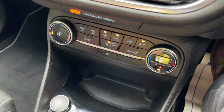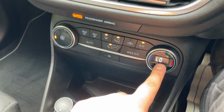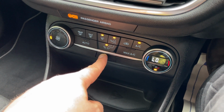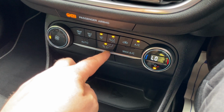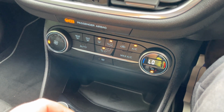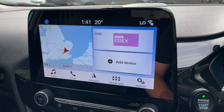Just above it we have all the heating, ventilation and air conditioning controls, so fan speed to the left, temperature to the right. We have the forward electrically heated front screen, so in the winter months when you've got a frosty windscreen, a fantastic feature. Front and rear demists there, different flows of vents in the middle, recirculation and 2 air conditioning functions just there. So moving up now, we can talk about this Sync 3 module.